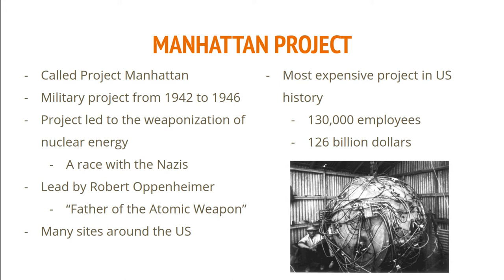There are many sites located around the United States for the Manhattan Project. One of them being right here in Iowa. So Iowa State University served as a Manhattan Project location. They were the central place for the Midwest to collect a lot of the radioactive material. And it is said that part of it was stored underneath the football field until it was needed, so it wasn't found by anyone else.